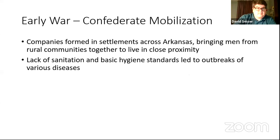So early in the war, obviously, Arkansas was a Confederate state. They began organizing to send men into the military. As a rural state, distance helped keep diseases at bay. When men from every corner of the state began gathering together in close quarters, diseases began to spread easily. Coupled with an inexperience with sanitation, small outbreaks could quickly spread among crowded encampments.